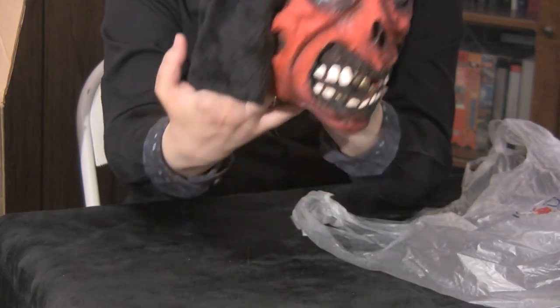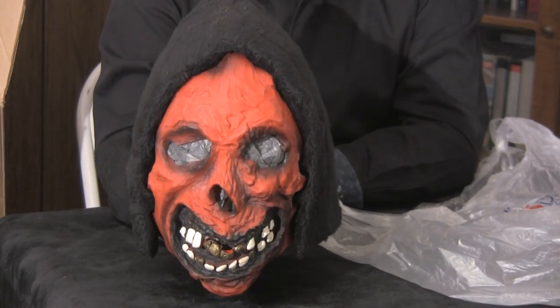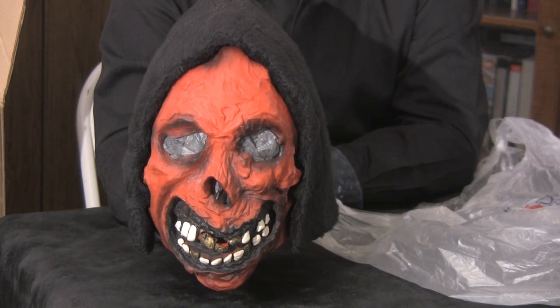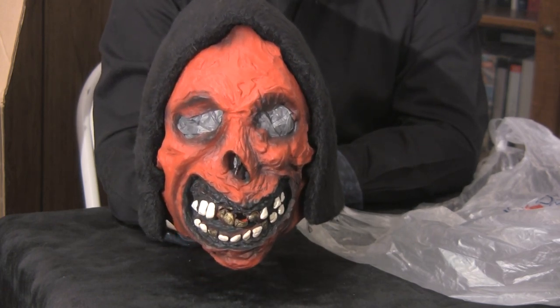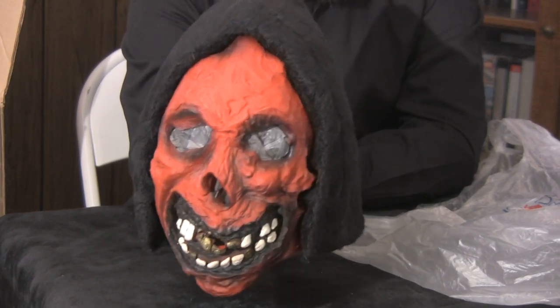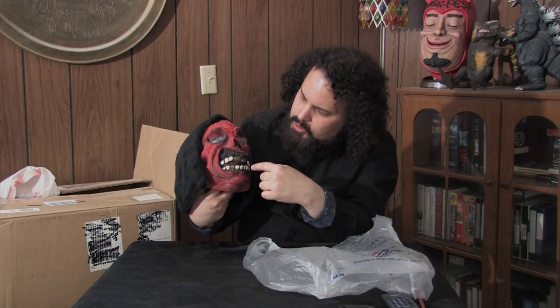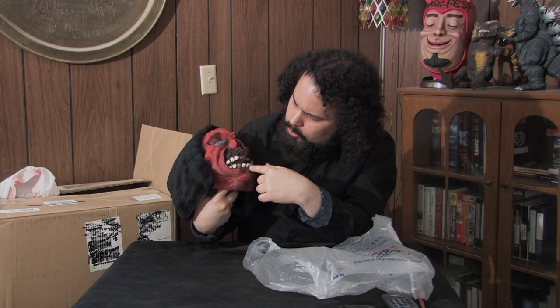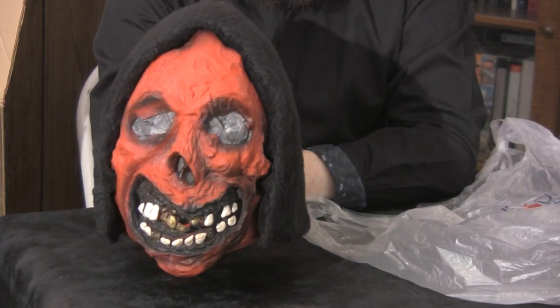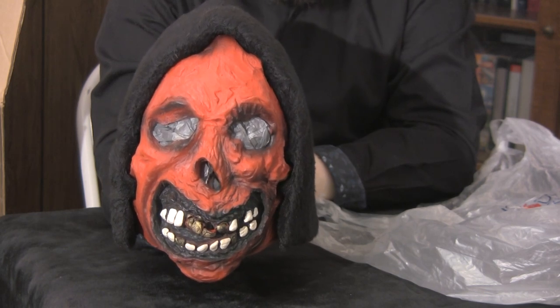But this isn't it. This is a ripoff. This is a fake DK. I mean, it's not a fake mask. I mean, it's a real mask, obviously, and it's sold in stores, but this is made by Topstone. This is the Topstone version. And the Topstone version has gold teeth. The Don Post version did not have gold teeth. I don't know why Topstone gave it gold teeth.